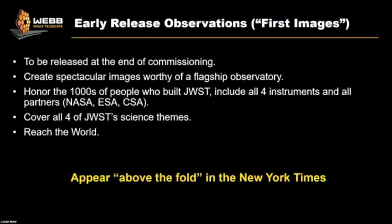So the first images really is what's called the early release observations, or EROs. That is a concept that happens for most, if not all, general observatories: they have this product they put out toward the end of the commissioning. That is not a science product, actually. I mean, science is not really a fundamental consideration in these. It was a pure outreach product. And it's part of a tiered outreach strategy.